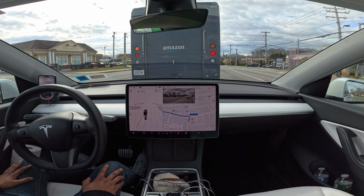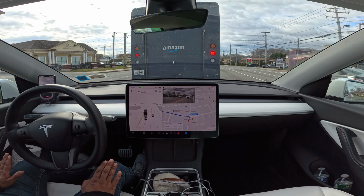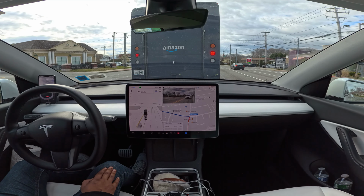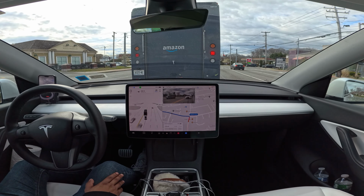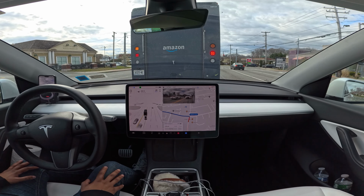It's fine, guys. It did it perfectly. I'm happy, and I'm very happy that it didn't hit it. My car has ultrasonic sensors in the front, so it should definitely measure, but I don't know why it was creeping. Probably just wanted to give space to those other cars in my back. So we'll see. We'll see.